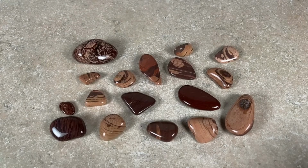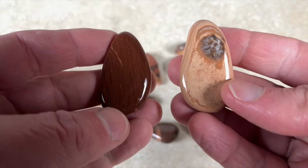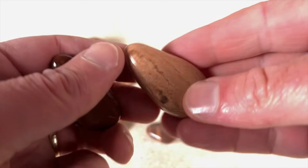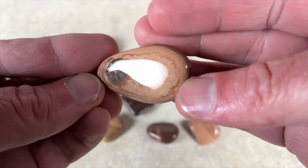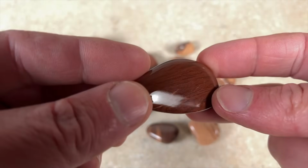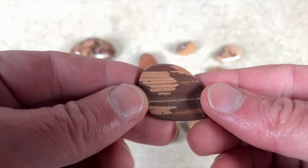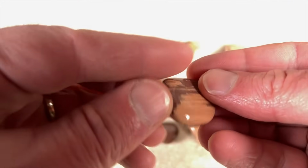Tumbling takes a long time, so I don't have time to tumble the rocks that I'm finding on the beach, but I can show you some that I tumbled a few years ago. So there's the two main colors you see. I like this lighter color better. You can see it's got a really good shine on it. You might like the darker color better. It's also got a great shine. I can show you that. There you go. But what I really like is when you have both the dark and the light within the same rock. I like stripes, and there's stripes there.